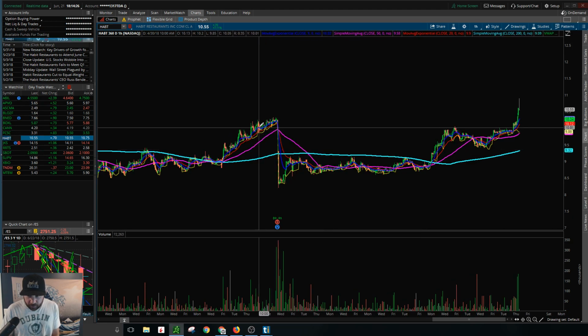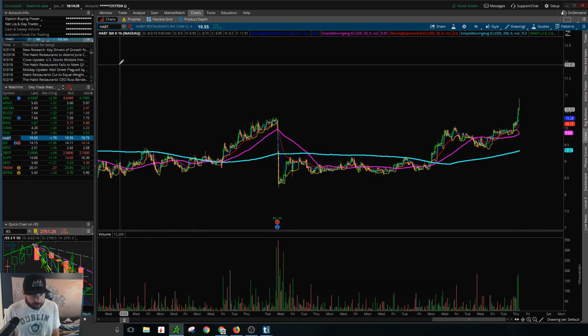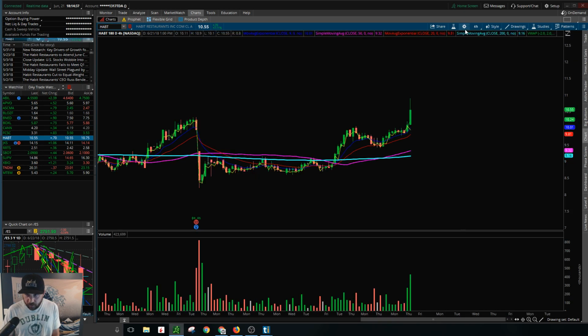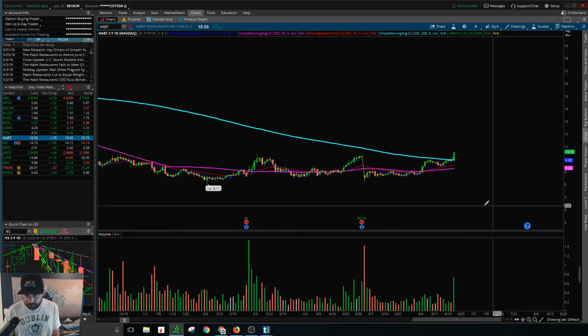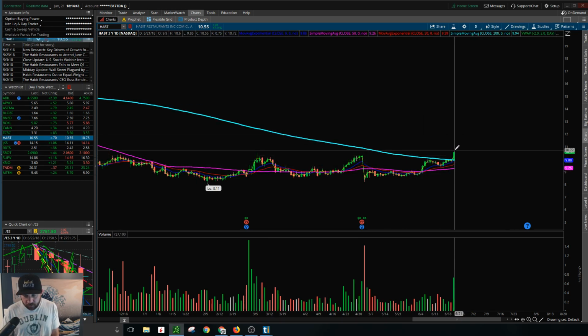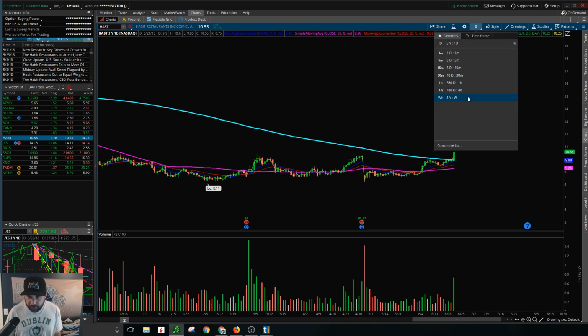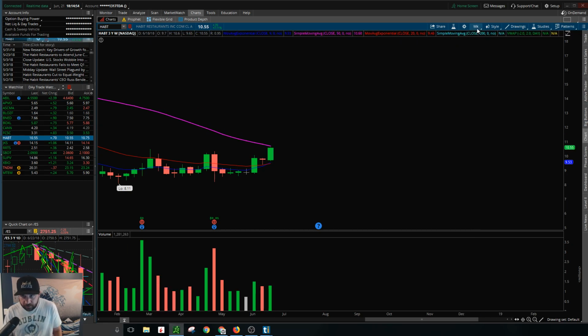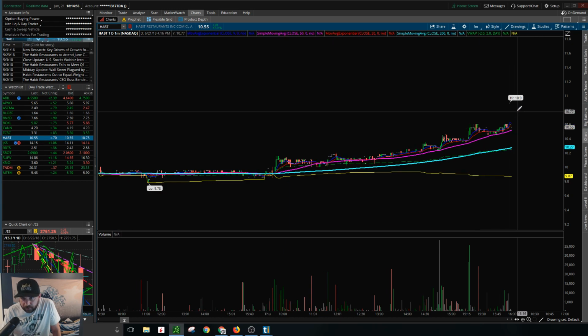Oh, let's see. What do we got here? So we got a cup and handle on HABT on the hourly. That looks nice, and it looks like it began to break out. 4 hour looks the same. Daily looks the same. Oh, nice. So you got this daily close well above the 200 SMA. Weekly right there at the 50 SMA, pretty much right there at 1068. Where are we right now? Wow, we're above it.